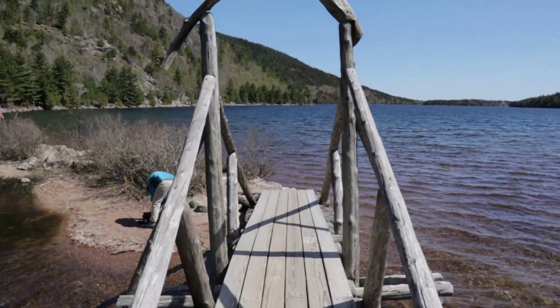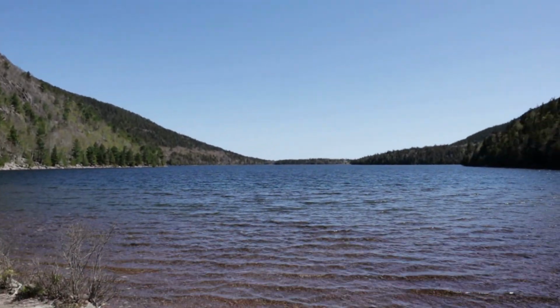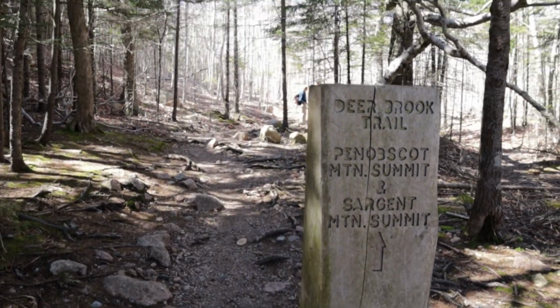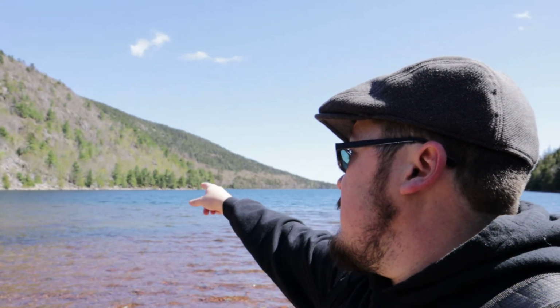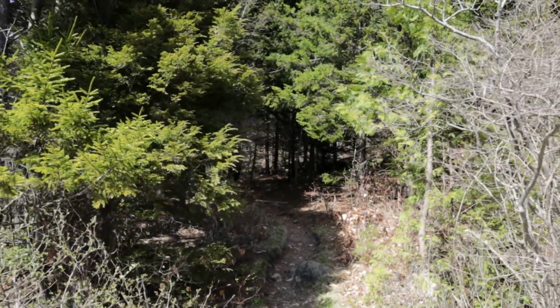So I have made it to the North Shore. That is, of course, where I started way back over there. It's a good 3-mile full circuit, about 1.5 miles to get up to this point. This is kind of where things start to split off. They have trails that go up to Penobscot Mountain and Sargent Mountain, which of course we'll go to at some point. I believe along the trail there are a couple of different areas where you can start going up towards the bubbles. But it is a full 3-mile round trip from the pond house around.